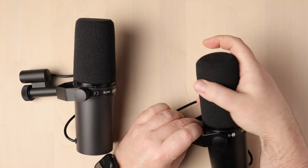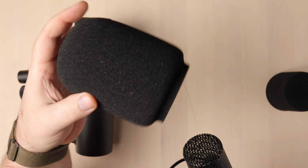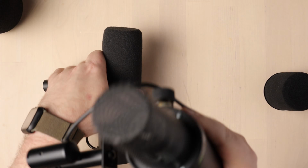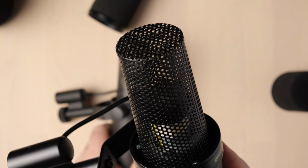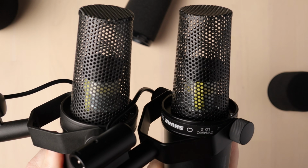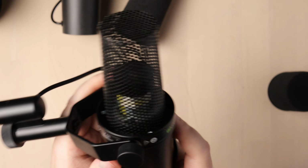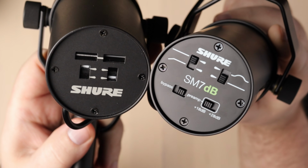It features a removable pop screen that can be swapped with another included mega pop screen for situations where you might need more wind protection. Inside the skeleton of the SM7dB, we have the heart of the famous mic, the well-known variation on the Unidyne 3 cartridge, sitting right here where it should be. Of note, this cartridge is internally shock mounted, so no need to invest in any additional shock mount system. And then we get to the back. This is where we see some very obvious changes.